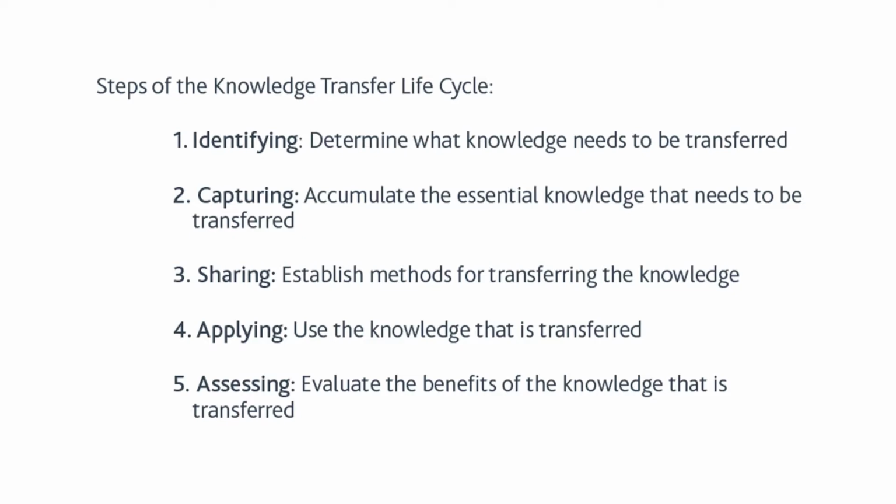So establish methods for transferring the knowledge. Now there could be several methods of how you can share the knowledge. It could be a one-on-one meeting, it could be a conference call, it could be a meeting wherein one of you has to travel. Or let's say it's not necessary that you are transferring knowledge only to one person. Maybe you're transferring knowledge to an entire team, so you may have to travel across continents and make a presentation for the entire team to transfer your knowledge, right? So you need to establish the method that you are going to use to transfer all the knowledge.